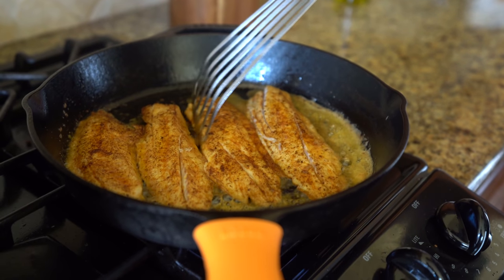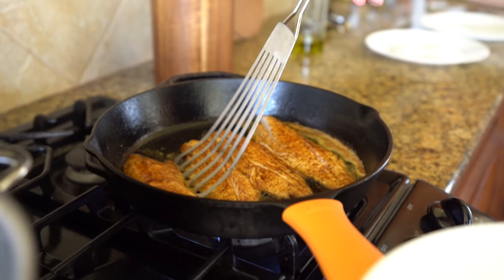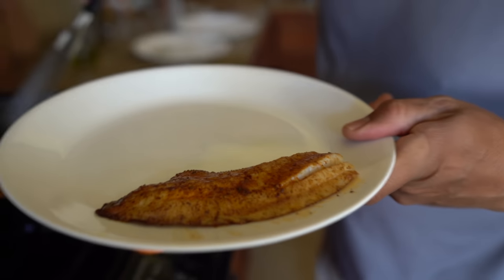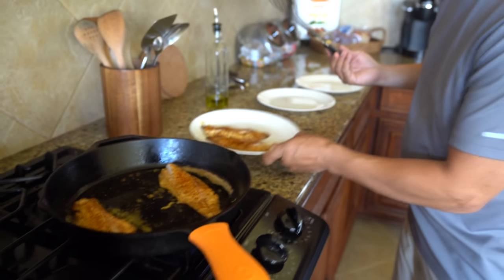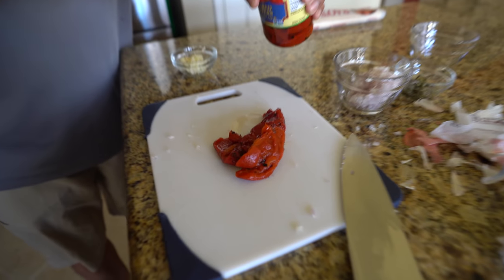There we go. Give this fella about a minute on this side and then we're done. Just one. I think he's done. Yeah, it's already flaking apart. Here we are. I mean, I don't mind the chunk, but like, really?